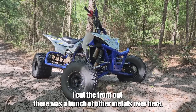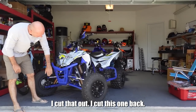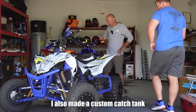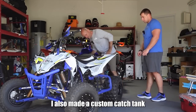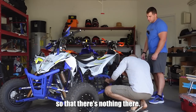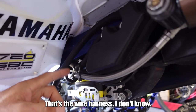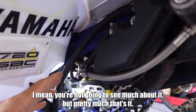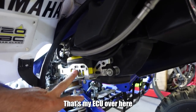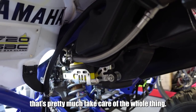This bumper, I cut the front out. There was a bunch of other metals over here. I cut that out. I cut this one back. I saved a lot of weight on this one alone. I also made a custom catch tank. That's where my catch tank is currently. That's the wire harness. You're not going to see much about it, but pretty much that's it. That's my ECU over here. And that pretty much takes care of the whole thing.